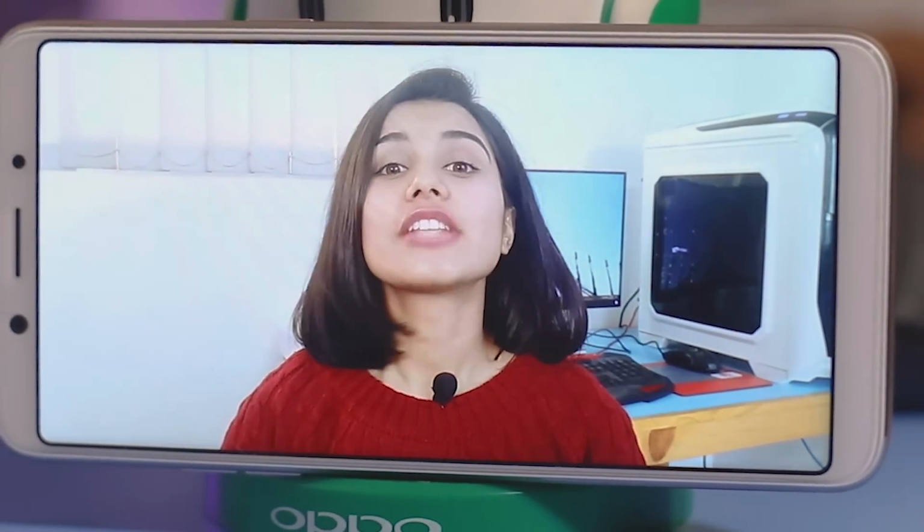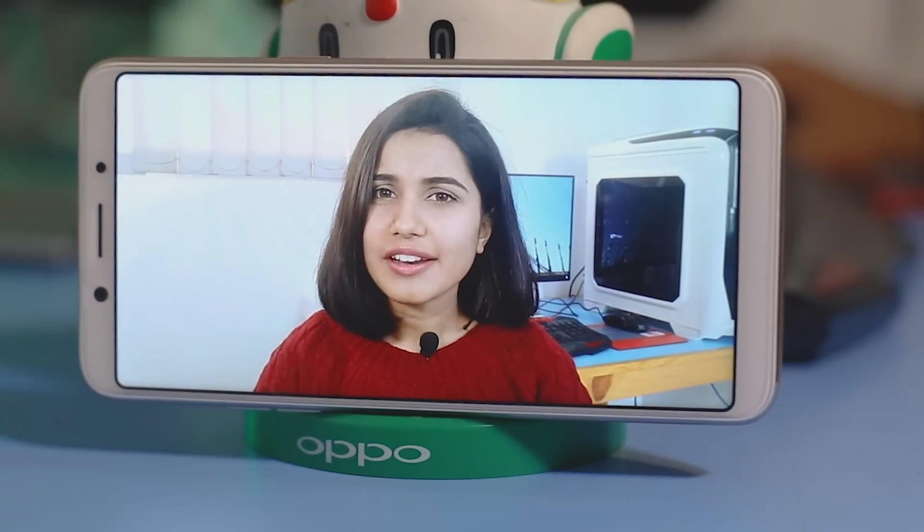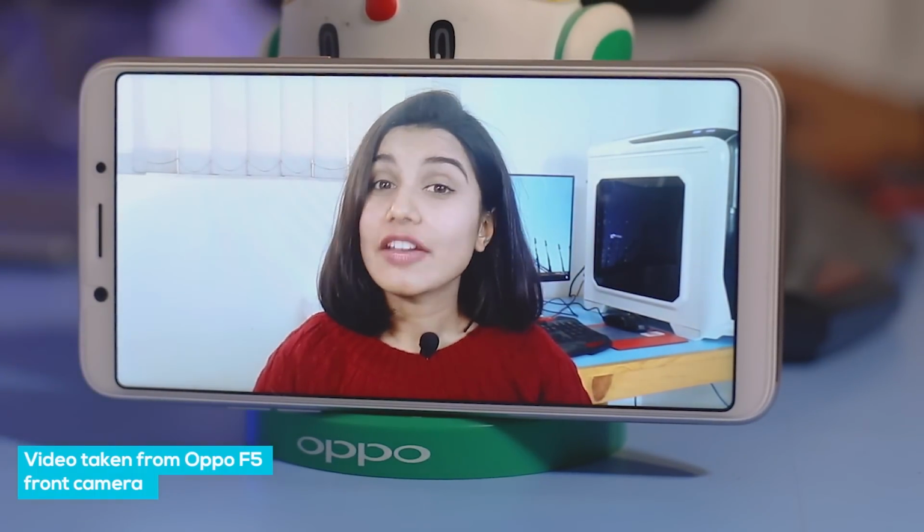OPPO has been focusing on the selfie camera of all its smartphones, and the newly launched OPPO F5 promises to capture the real you. So I took this camera smartphone out for testing, not forgetting its new 18:9 aspect ratio. So how does this device really fare? Does the OPPO F5 tick every box?